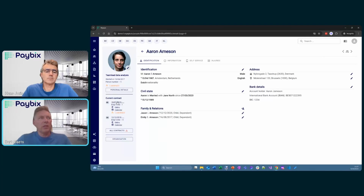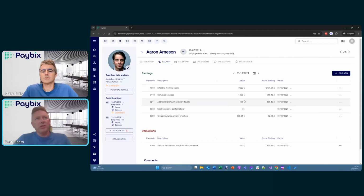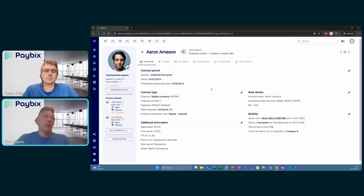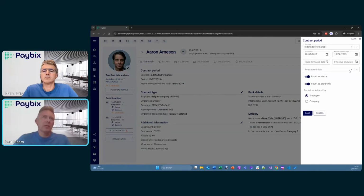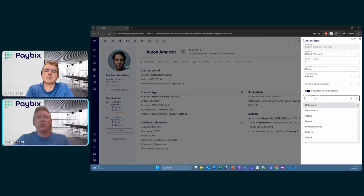And of course, the salary will have to be put in for the Belgian part and for the German part. Although we also have fields, subject to taxes abroad and subject to social security abroad. So these are extra fields that we've added if the taxation is done in other countries. This is specifically done for split payrolls, where you can choose.